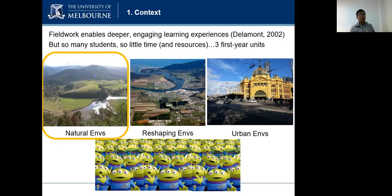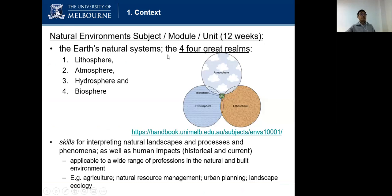Natural Environments is the focus of the talk today. Just a quick look at the subject that I teach. I've been teaching it for the past 7 years already. Natural Environments attempts to introduce students to the 4 great realms of the Earth's natural systems: the lithosphere, the atmosphere, the hydrosphere, and the biosphere.